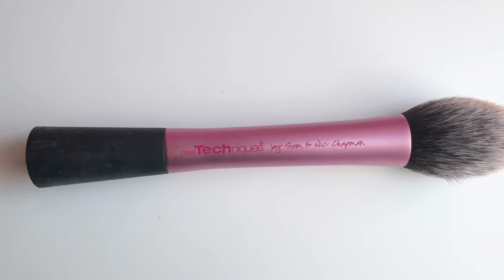The other brush that I love for blush is the Real Techniques blush brush. This one is such an interesting shape.